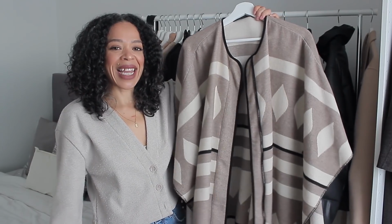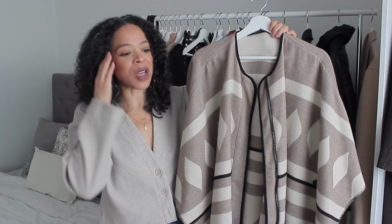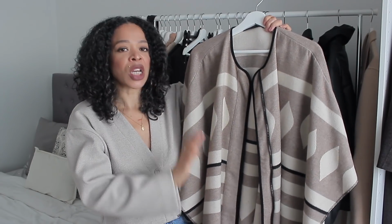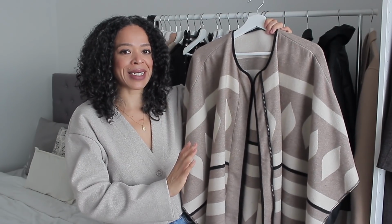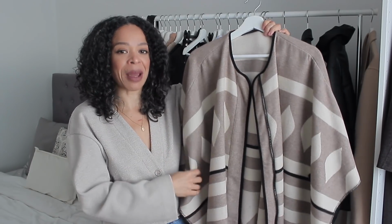Next, I have a cape. This one is also from Zara, and I know I have so many pieces from Zara, but when they come out with good staple pieces, which for me are investments, I always jump on it and I buy it.